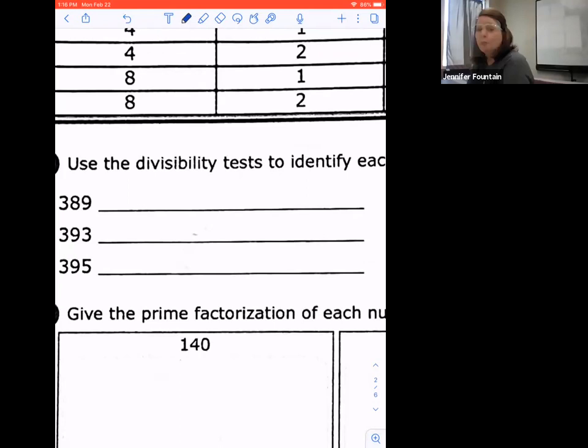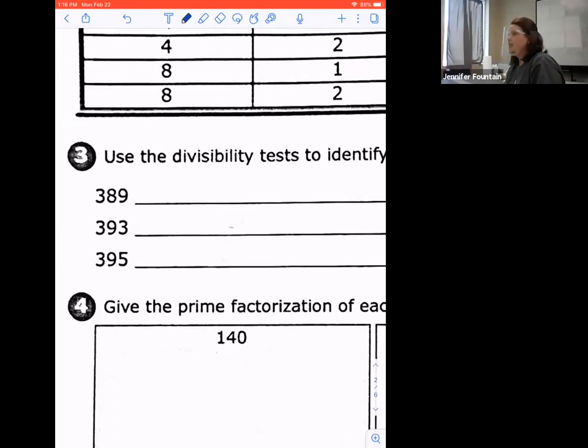389, is it going to be divisible by 2? Not an even number, so I know it's not divisible by 2. To test for 3, I add my digits together. So I say 3 plus 8 is 11. 11 plus 9 is 20. 20 is not divisible by 3, so my number is not divisible by 3 either.